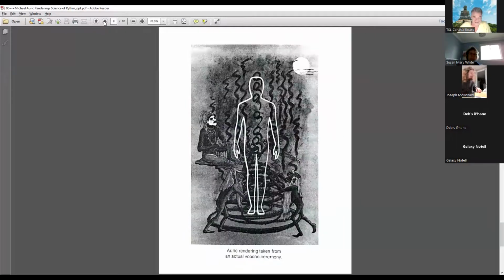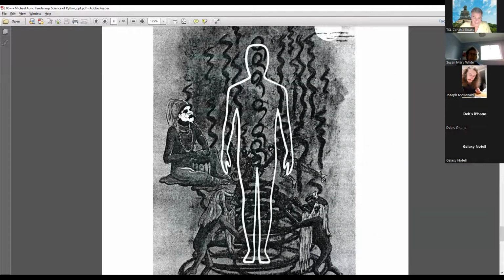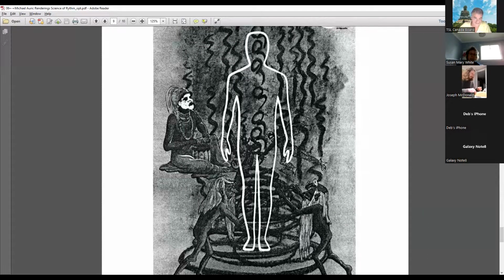Oh, this one is actually taken from an actual voodoo ceremony. And you can see what's going on there. This is not of the light.